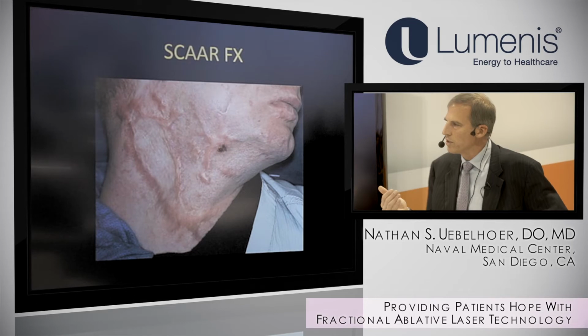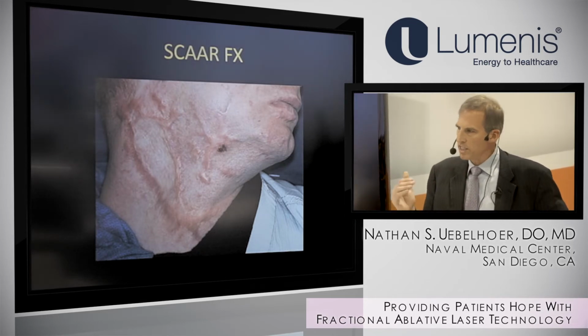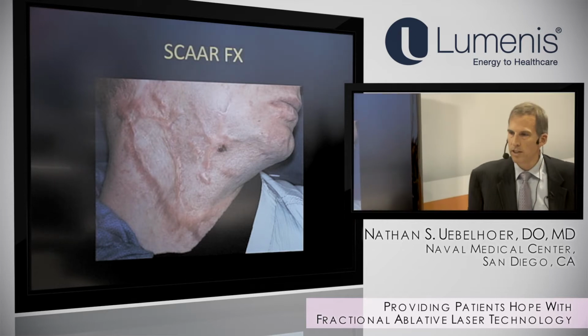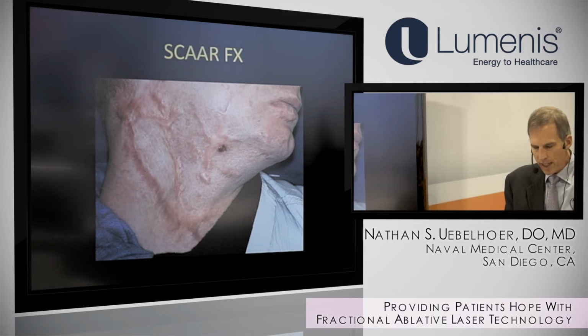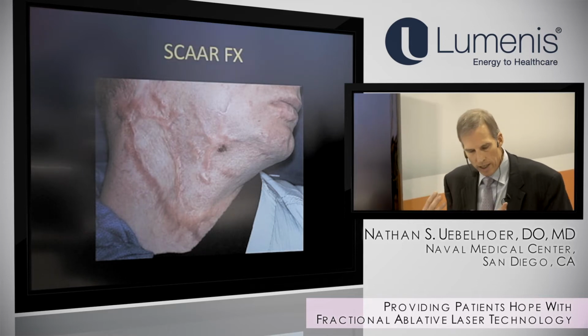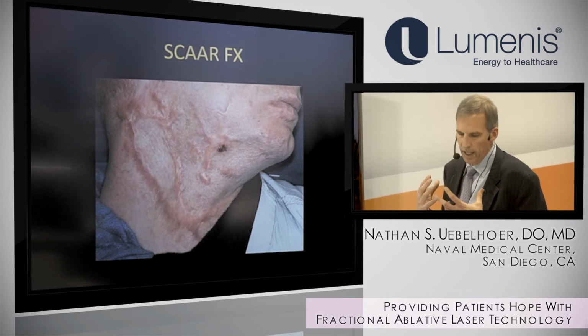They gave us this new module, the Scar FX, which allowed us to go even deeper than we were doing before. Before we were doing about 2.6 millimeters, and now we could get up to 4 or more, 6 even millimeters into the skin. And this is one of the first patients I treated. He was a guy who had a blast injury that resulted in inability for him to turn his head all the way to the left.